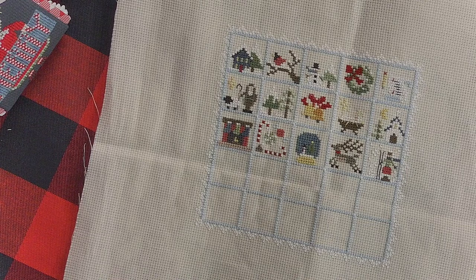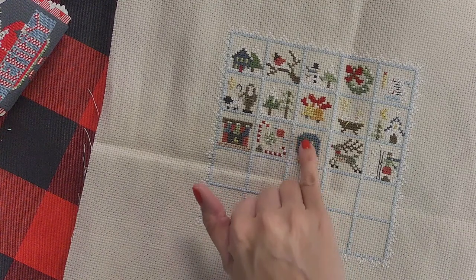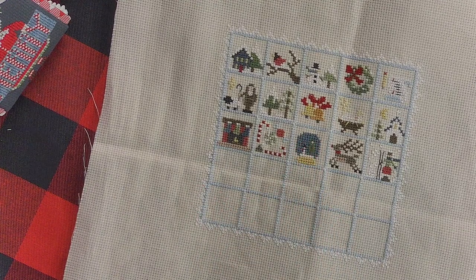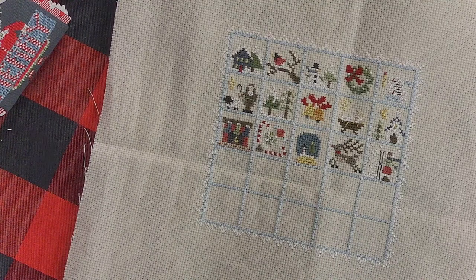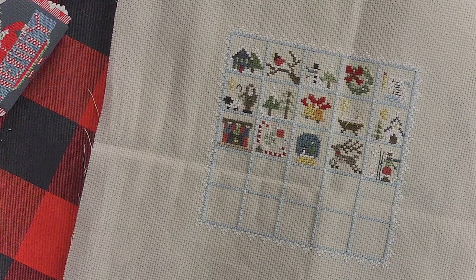There is also a Facebook group called Christmas Block Stitch Along, and you can see what other people are doing. Some people are stitching on really dark fabric. Some are doing light fabric. Some people are adding different things. Some people are taking the religious motifs out and putting in other things. So it's fun to see what everybody's doing.